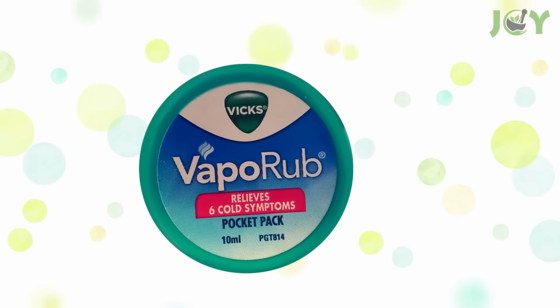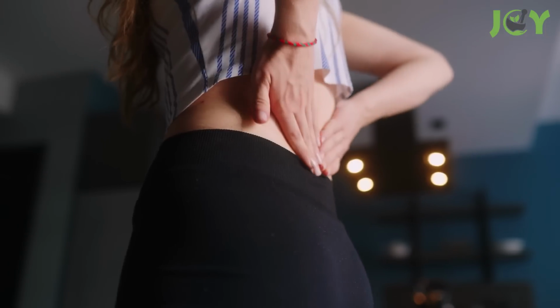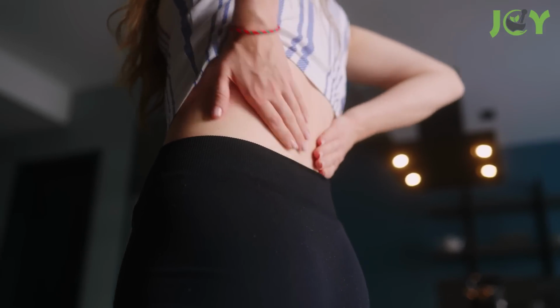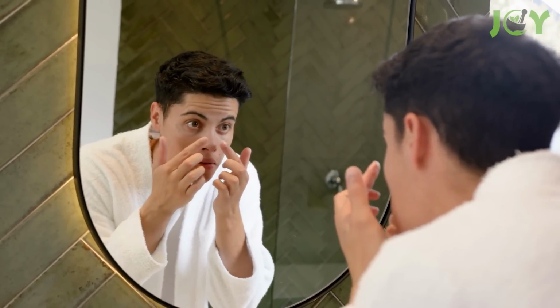There you have it, 12 truly amazing ways to use Vicks VapoRub for health and wellness. From soothing sore muscles to clearing up acne, this versatile remedy has proven that it's more than just a cold-fighting champion. Whether you're tackling minor aches or giving your skin some extra care, these hacks are simple, effective, and easy to try at home.